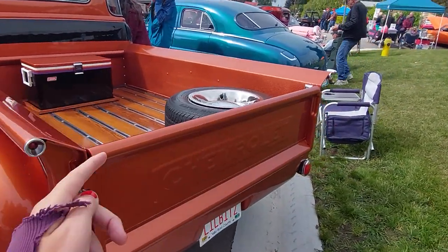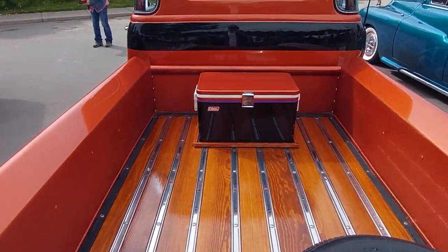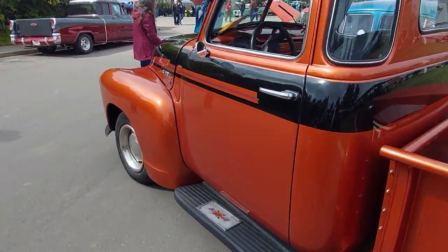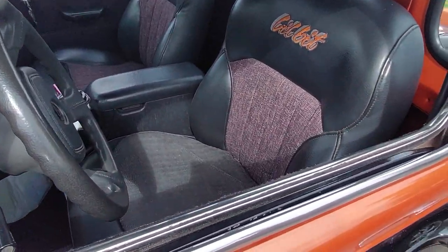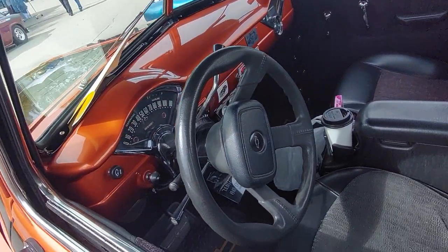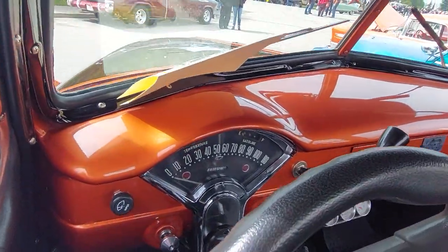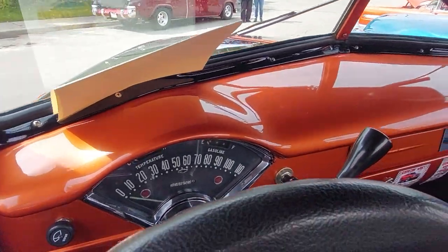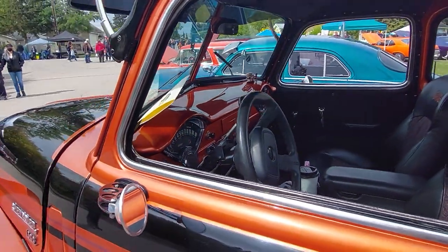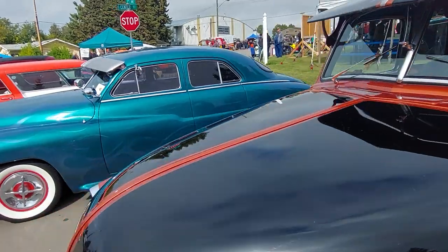Absolutely big fan of this, with this nice wood bed, and I dig the little Coleman cooler in it. If we take a look, the window is down, so that's kind of convenient. Take a look inside, and you'll see some more modern seats in it that have been custom upholstered that way. And that looks like a steering wheel off of a Chevy Lumina, because my Lumina Euro has that steering wheel on it, or at least very similar to that. Nice gauge cluster and everything, and some aftermarket gauges down there, and there's even a clock over there. Very nice, and that honestly looks like it's maybe out of a Tri-5 Chevy, like a Bel Air or something like that. Dash, I could be wrong, but it kind of looks that way.